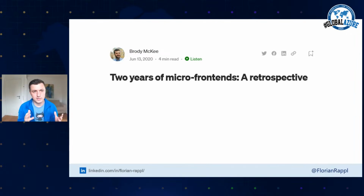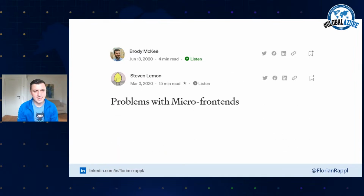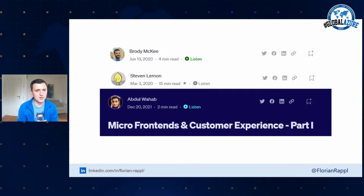On the one hand, the organization needs to be ready and needs to make this step. But then again, this is not enough if, let's say, the technical basis is not sound, because suddenly then things will come up. Things like this, 2 years of microfrontends, a retrospective. Well, it wasn't a good one. They made a lot of mistakes, and the most crucial one we will see in a second. Problems with microfrontends, it all boils down to the same mistake we will see in a second. And the customer experience was also not very good here, and same issue. What issue do I refer to?